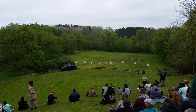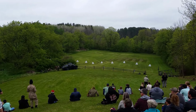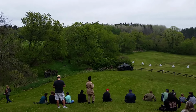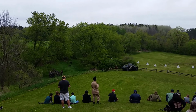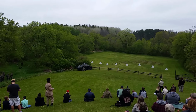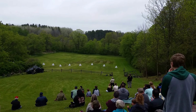So we'll see what develops as the positions are solidified here on the defensive side. We're behind the Germans, as you can see, and to your front and right front you should see when things start, the Allies starting to probe through, looking to see where the edge of the forward German positions are located.